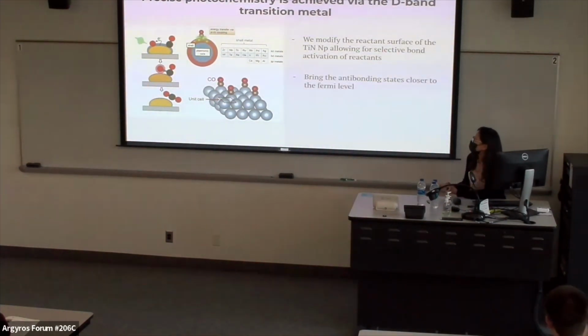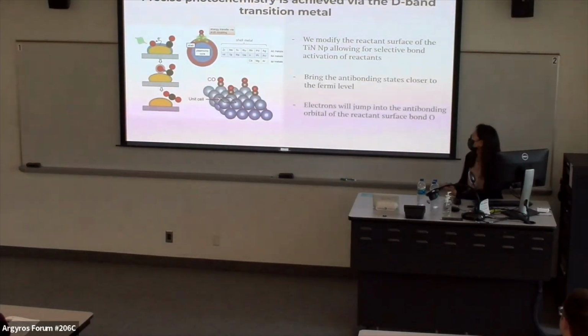When we do this, by adding the transition metal to the titanium nitride core: by itself, the plasmonic metal core is not super efficient. This is because its anti-bonding position is far from the Fermi level. So by putting the transition metal shell around the plasmonic core, we bring the anti-bonding states closer to the Fermi level. The Fermi level, you can think of it as the energy required to excite the electron into an anti-bonding orbital. So the electrons will jump into the anti-bonding orbital of the reactant surface bond of oxygen, and then promote the excited state chemistry.